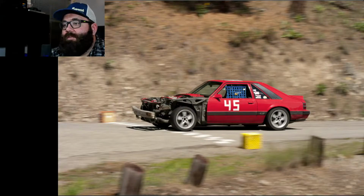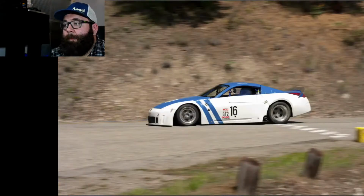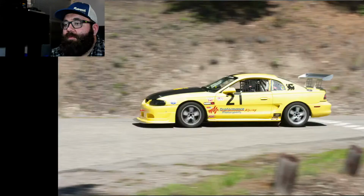One of the Mustangs that had some front end problems. He went off in one of the corners earlier, 5 or 6 or something, and they took the front end off and just kept going. So that was good. Didn't do a lot of damage to the car, just some beat up body panels, and took the rest off and kept going. A 2-perm 350.